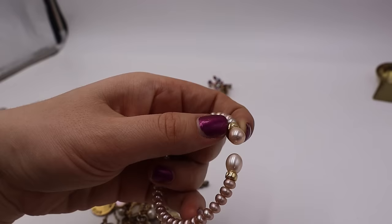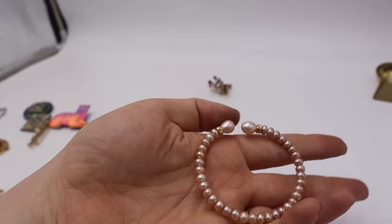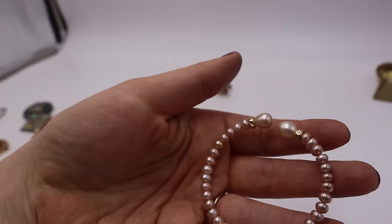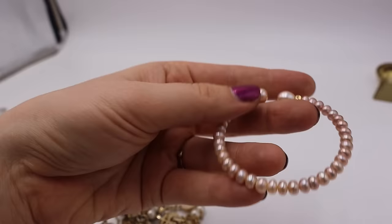And these beads here are dented. And you know what that tells me? That these might be actual gold, because I've had genuine 14 karat gold earrings that have dented like this because they are hollow and it's a thin gold. So I want to test that. I'm pretty sure that might be what it is, just based off my experience.